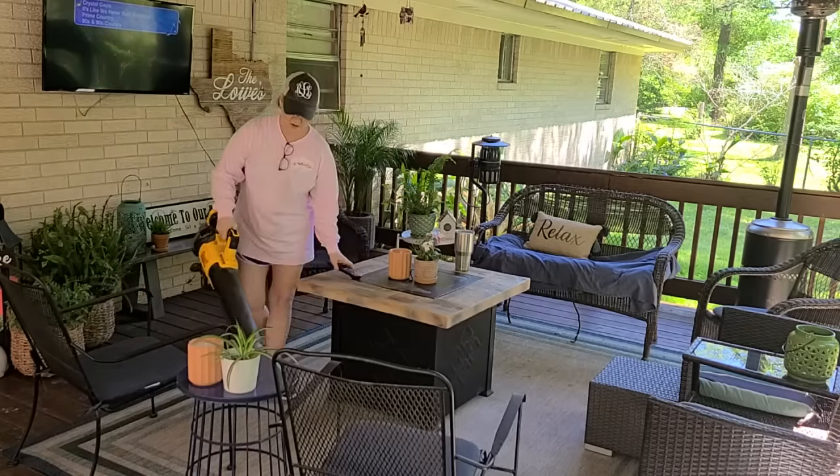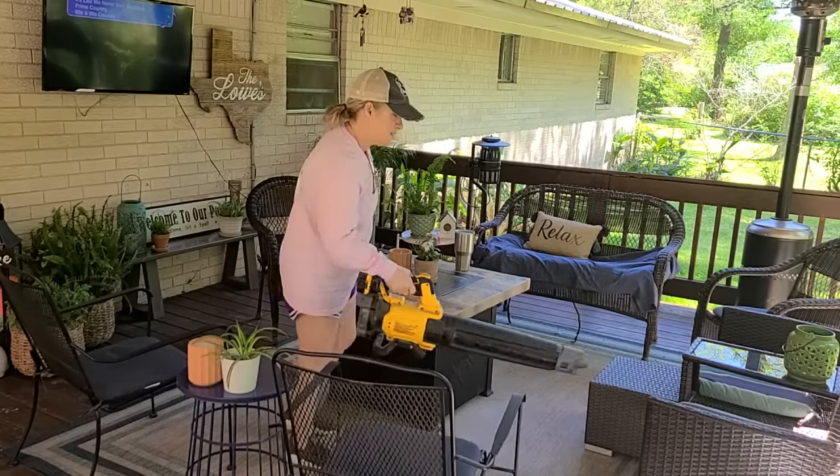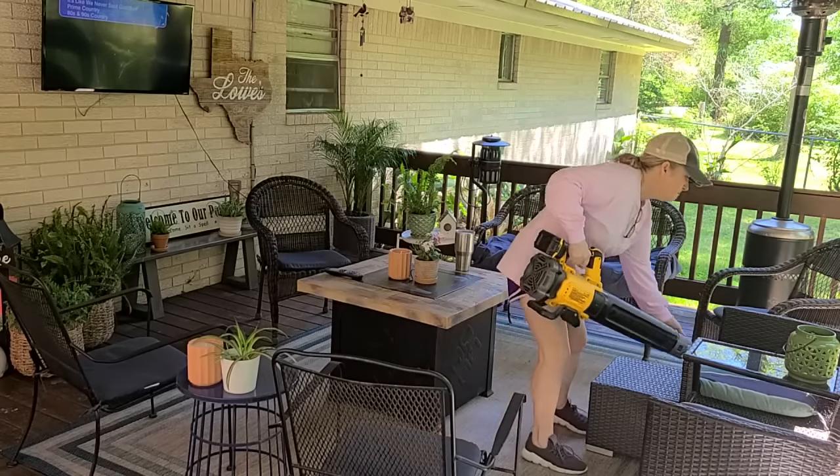And finally, today is the day that we get to get out in this beautiful sunshine and pot up a bunch of my plants that I bought and add some color to this back deck. So I'm very excited to do that.